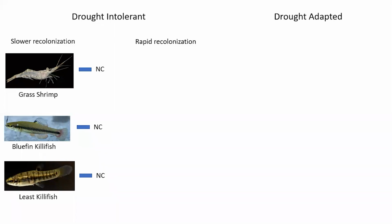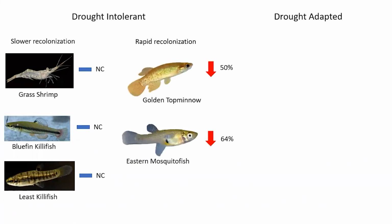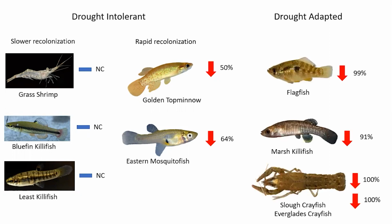In all 3 of these species, we observe no change in the populations. These are the rapid recolonizers, very fast to swim back from refuges at the start of the dry season. For golden topminnow and mosquitofish, these are the ones where we saw immediate declines in their populations. And lastly, the drought-adapted species are the 4 species in which we observed population collapses.